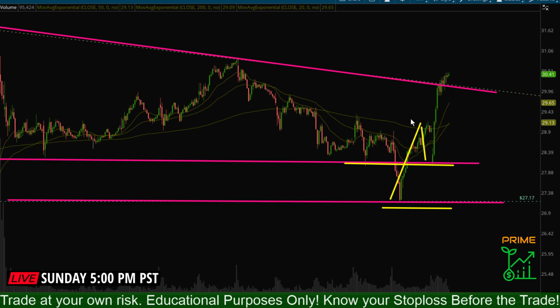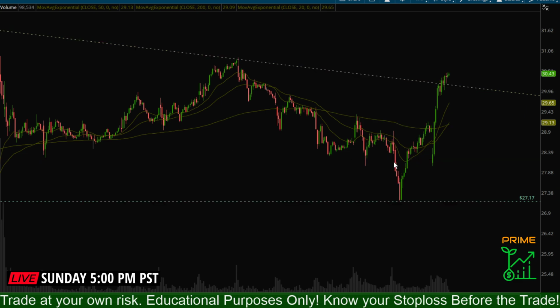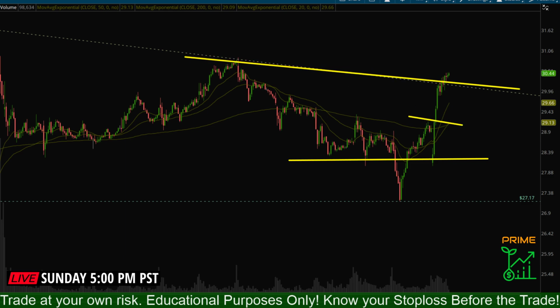We do have higher prices, and to be conservative, you could have waited for this price level right here to break before you got long. The problem is that would also be in the middle of resistance up here, the down-sloping trend line, and support. That's right in the middle, so it's kind of a hard trade to take. In my opinion, it would have been better to take it at market open versus waiting for the break here, because of this resistance level coming down.